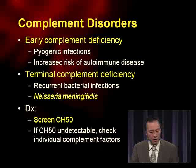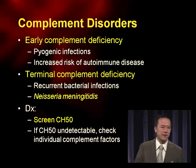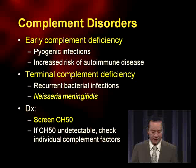autoimmune-causing antibodies aren't degraded by the immune system, so they're more prone to get autoimmune disease. For the patients with terminal complement deficiency, they get recurrent bacterial infections, especially with Neisseria meningitidis. I don't know how many times this question has been on the boards. They seem to ask it all the time. A kid with Neisseria meningitidis, what should you do? Think about complement defects. You want to screen with a CH50, and if it's undetectable or really, really low, then you can check the individual complement factors. Okay.